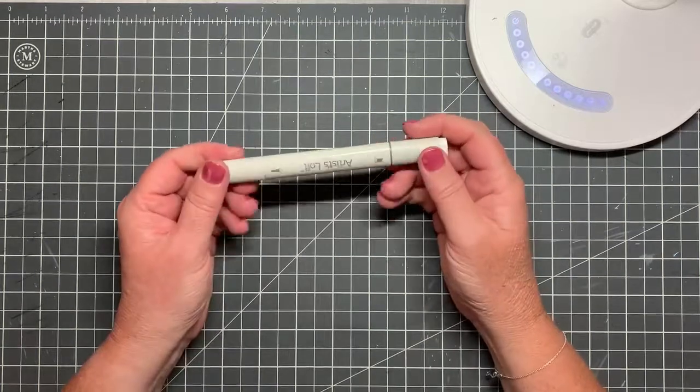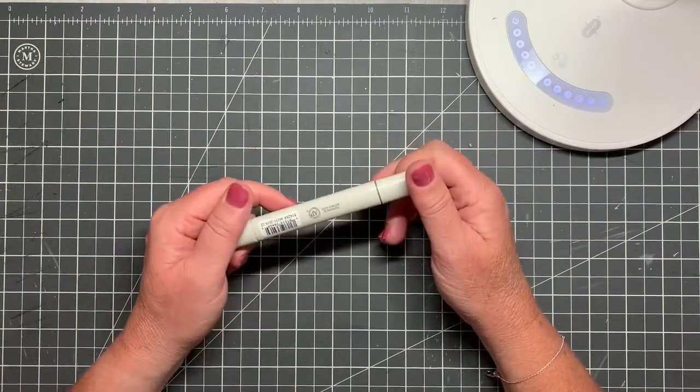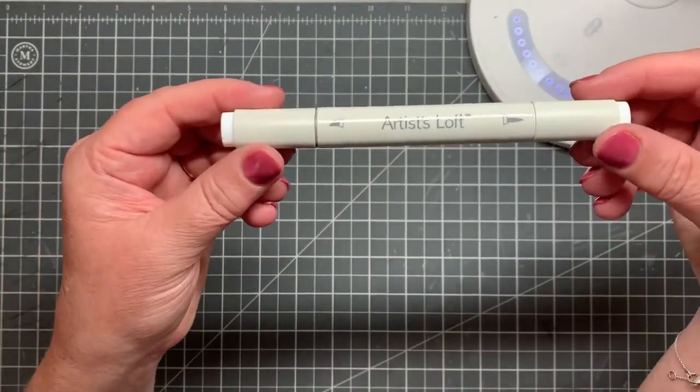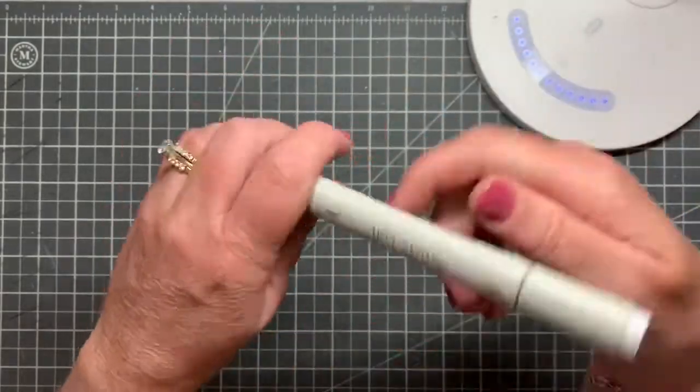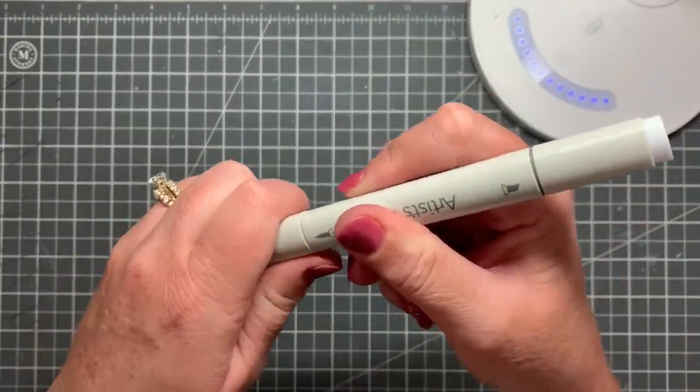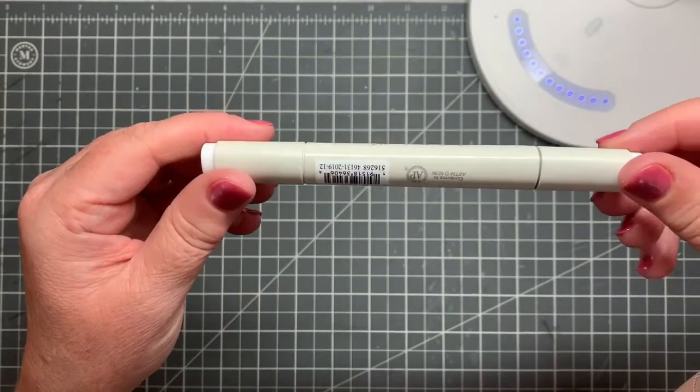I didn't have a blender. I brought some of my Copics with me, but I didn't have a blender brush, so I also bought this brand, Artist Loft, and I really like it. I wouldn't think twice about buying one.